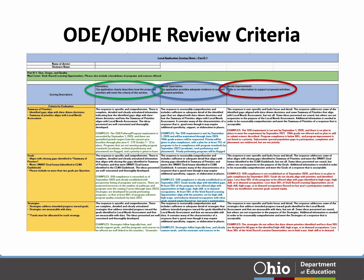Again, both for local applicants and for the state, this is our first time with the Perkins 5 process, and we remain open to discussion. If any criterion is unclear or even dubious, we encourage applicants to submit questions about the criterion so they can be answered uniformly across the state through our FAQ process and through our semi-monthly technical assistance calls.